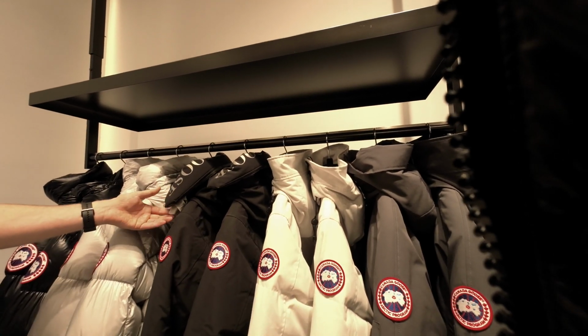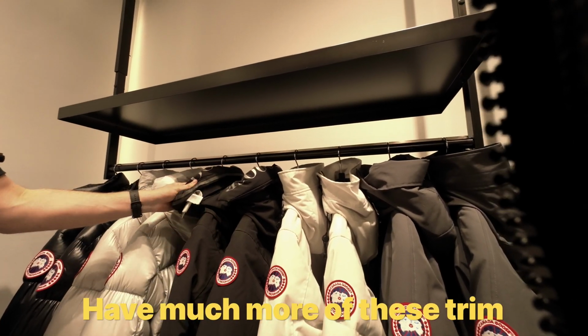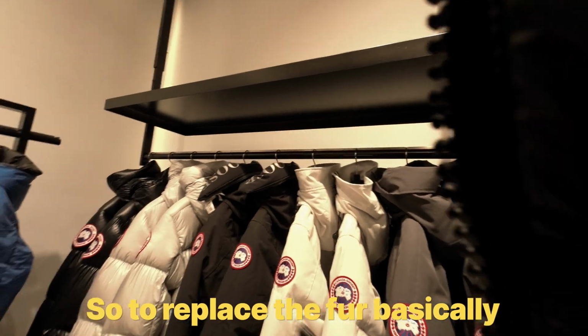85? Yeah, and you can buy in different colors. And probably from next year we're going to add many more of these trims, so it's going to be different size, different color. Right. So to replace the fur basically. Of course. Oh, okay, cool.